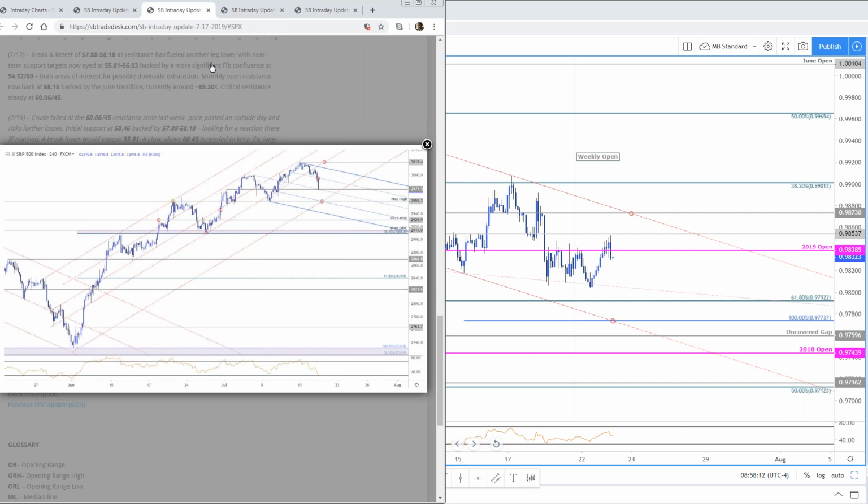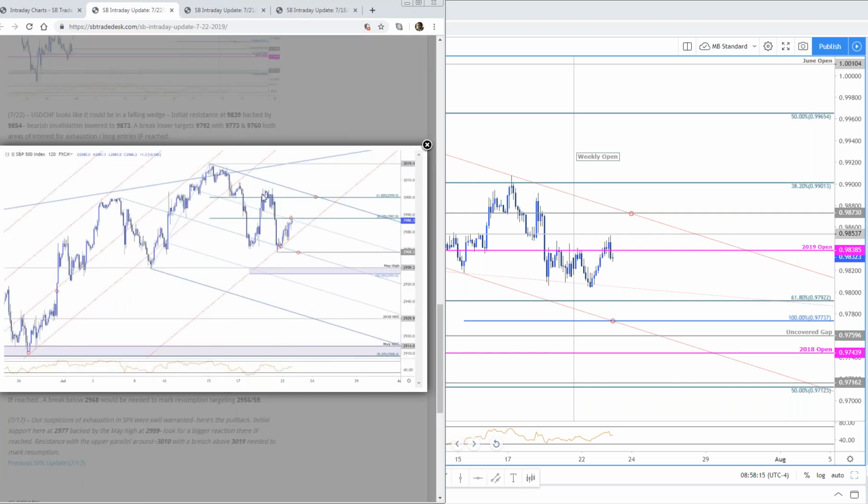Here's what it looked like last night. Dropped into that slope support. Again, the median line converged there as well. Here's the rebound. The way it reacted, where it reacted, how it reacted with divergence into the lows, basically had the risk still for a pop higher.